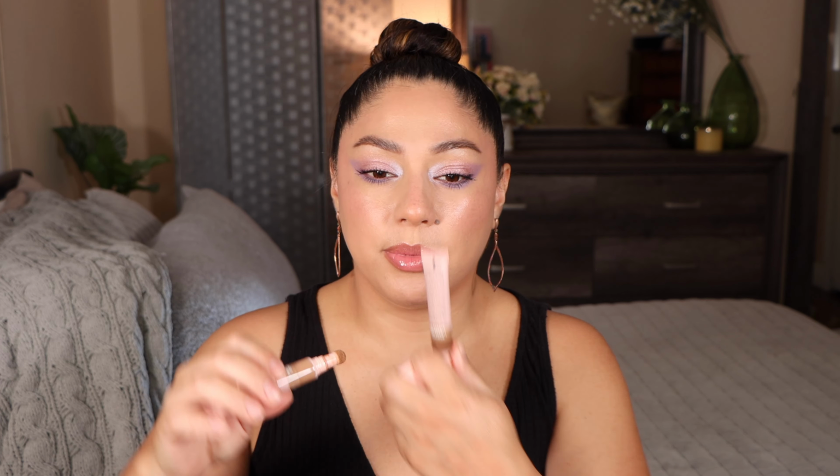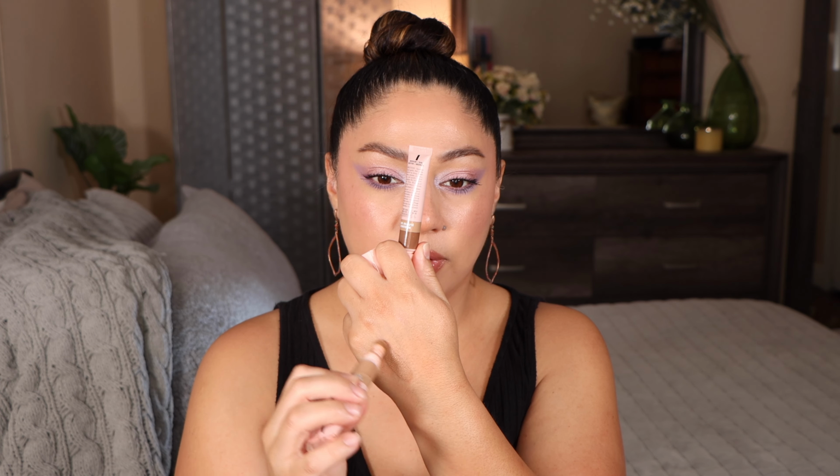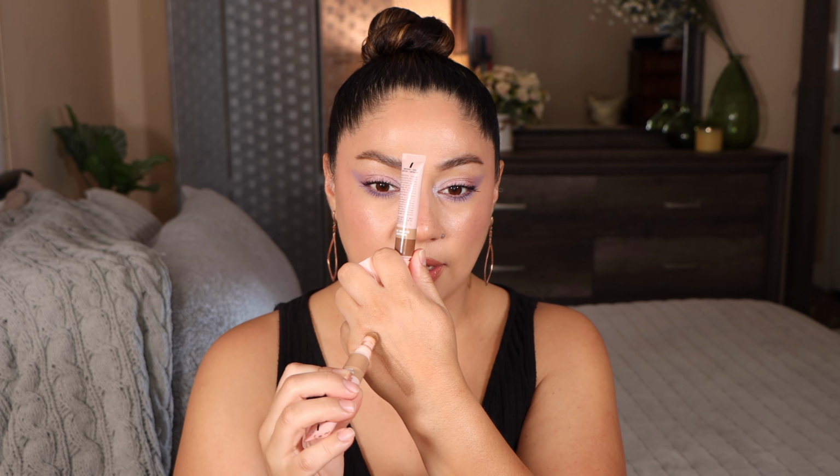The shades do jump from one to another, especially when it comes to the contour shades. I do have here the shade in light medium, and this one right here is a medium tan, and you can see the difference from one another. So let me go ahead and just swatch it for you. This one is the light medium, and then it jumps to medium tan. You can see the difference. So we need something in between these two right here.